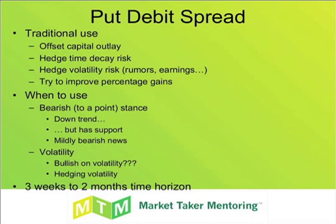So you need it to be above the specific price at expiration. Now, put debit spread, same idea, and I don't think I need to spend too much time on this. We use that when we're bearish to a point. The currency is in a downtrend, but maybe there's some support. You think it might drop down to support. Some mildly bearish news. So why don't you just buy a put?